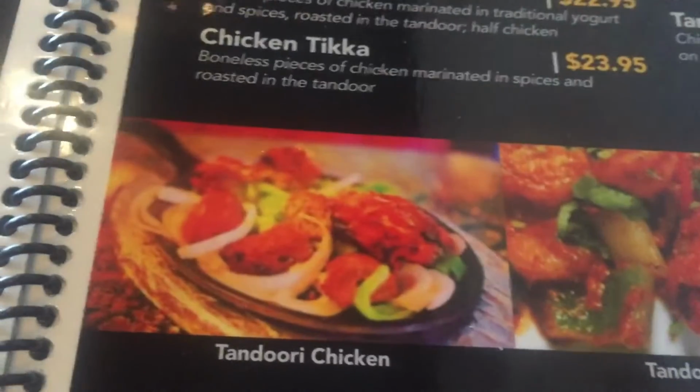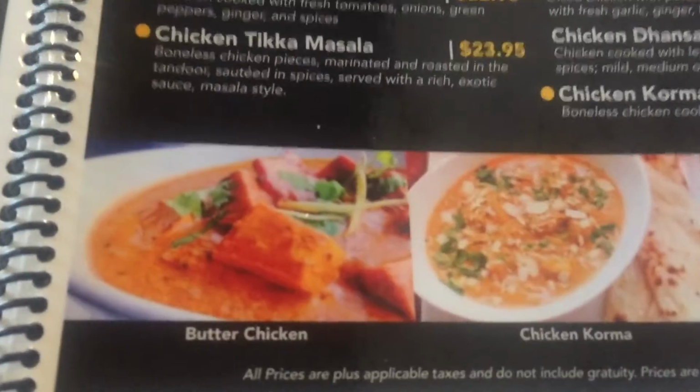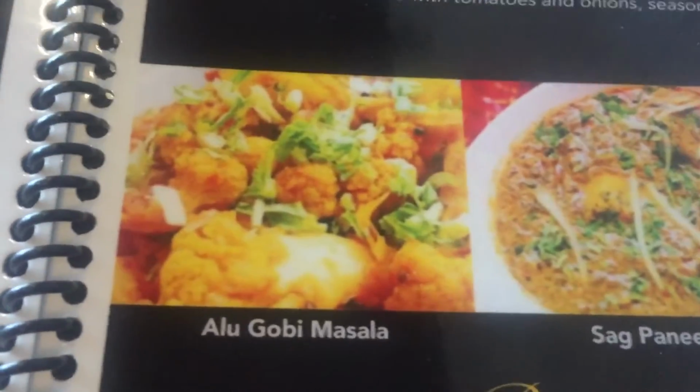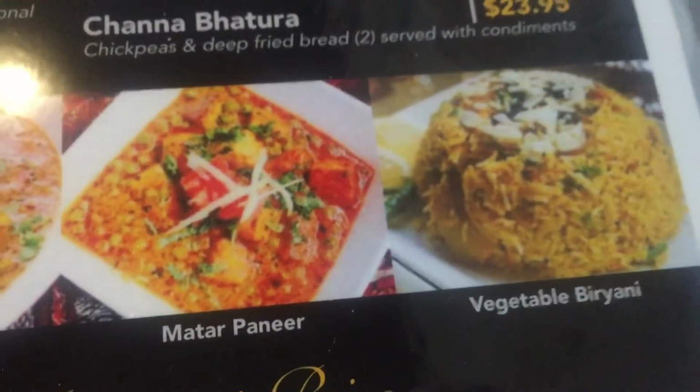So in the menu, I'm going to take a shot of some of this beautiful food. So this is samosa, onion bhaji. We have chaat papri, tandoori shrimp, oh my goodness, tandoori chicken. We have chicken tikka, lots of really good stuff, butter chicken. And not to forget the vegetarian aloo gobi masala, sag paneer, matar paneer, vegetable biryani.